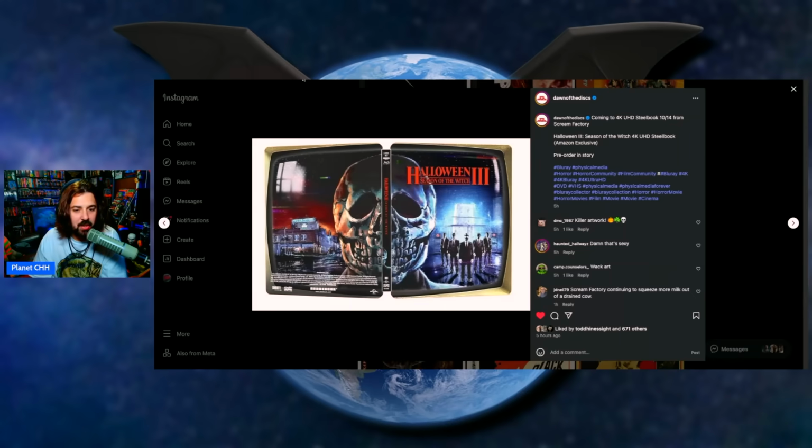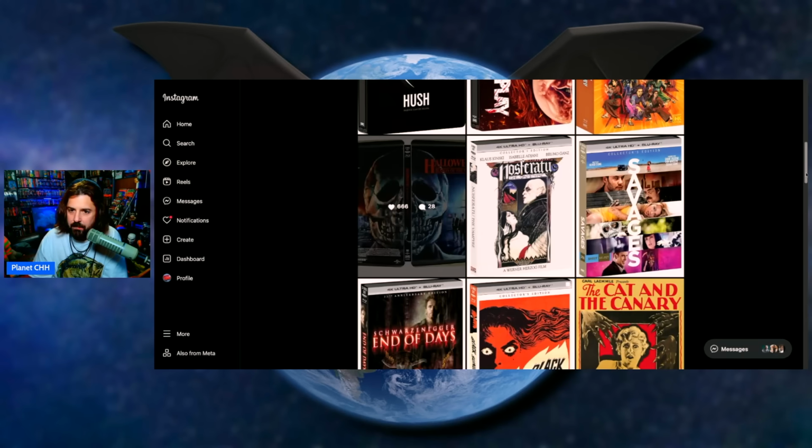We also have Halloween 3 getting its Steelbook release. This one's coming out in October as well, from what I understand, but those Halloween 1 and 2s are coming out in September. So that's available for pre-order. Out of the three, this is definitely the coolest looking one. I think we can all agree on that, but that's something for people to decide if they want to order that and not even upgrade, but just get a different version or not.